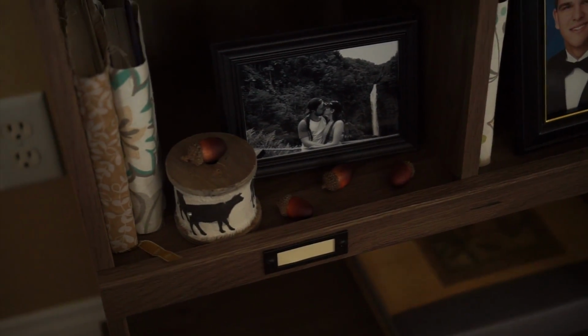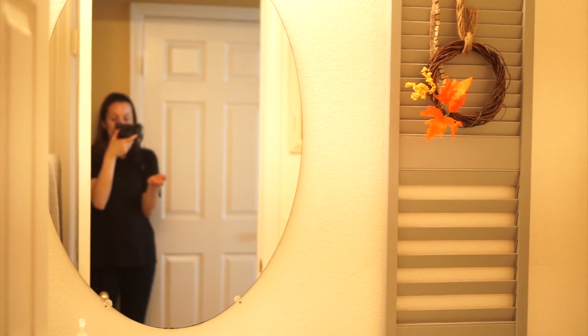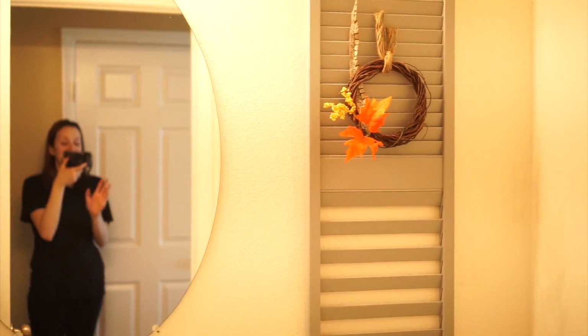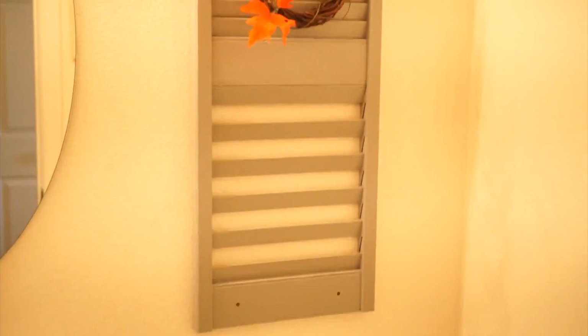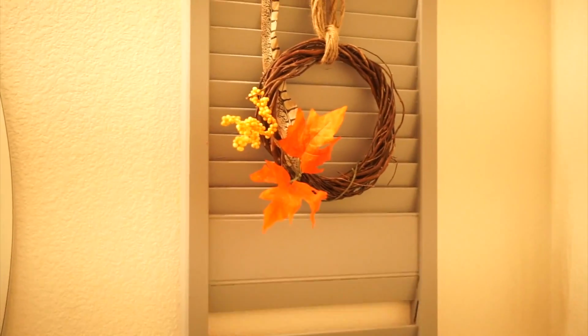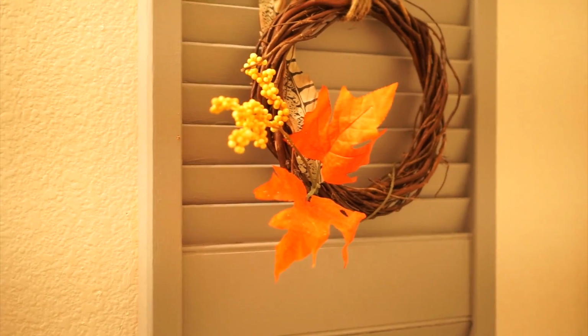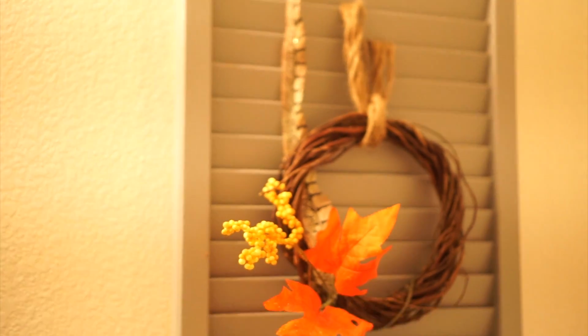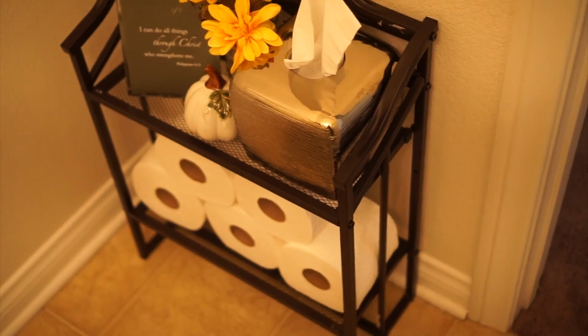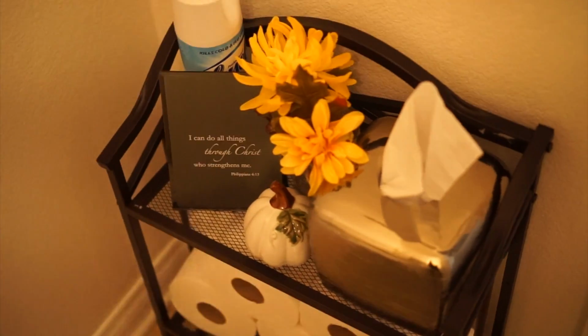And then more acorns. So now moving on to my powder bathroom. Sorry, the lighting isn't really good over here, so you're just gonna have to bear with me. But I have this little shutter over the toilet that I always have, and I always have this little wreath on it, but I like to change out the stuff that I have on the wreath. So right now I have a couple of leaves and berries and a feather, so it's fall themed.